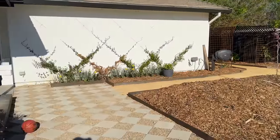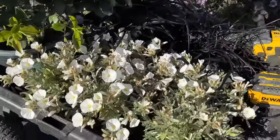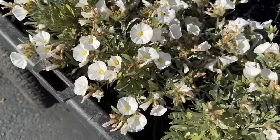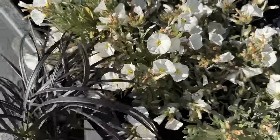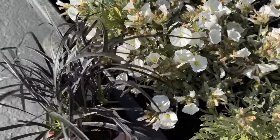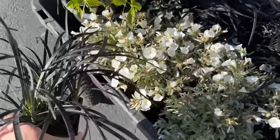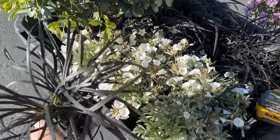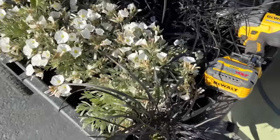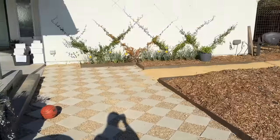But when I was thinking about what I was going to underplant the Jasmine Espalier with, I decided I wanted to plant this beautiful white bush morning glory with its silver foliage, and then have the black right next to it. Isn't that going to be amazing? It's going to be like this black and white little garden. As soon as I thought of that, I was like, oh my gosh, yes, yes. So that's what I'm going to underplant the star jasmine with today.